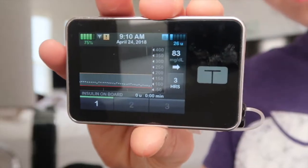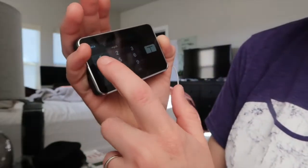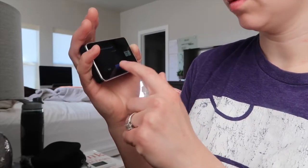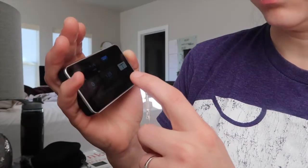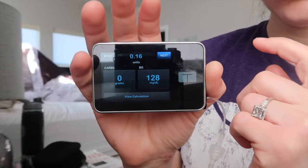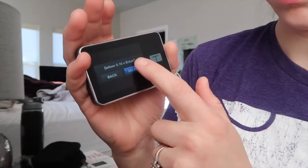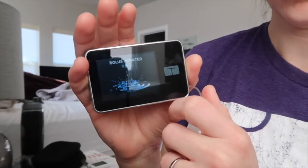I also take my pump out and calibrate that so that my graph on my pump matches my graph on my phone. Since I was a little high, my pump wants to give me a correction bolus, and so I go ahead and I give myself that so that hopefully by breakfast I can be at 110.